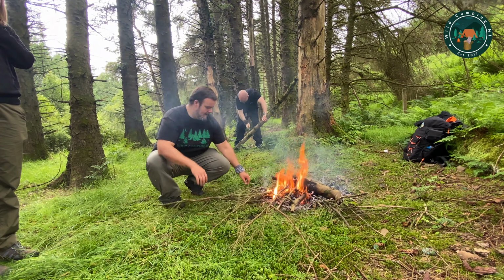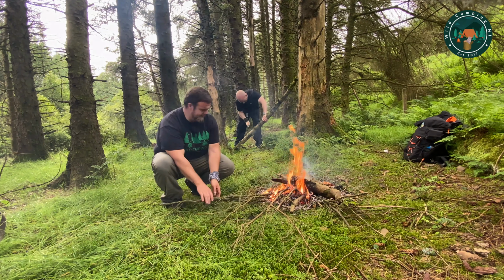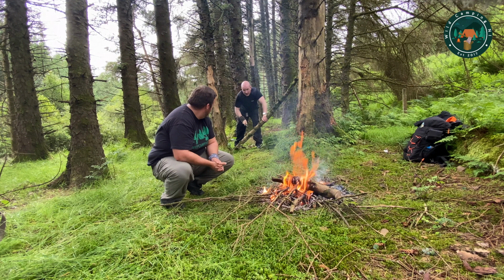Well guys, just getting the fire going so we can bake some bread. PJ's cut up some rounds. And we'll then attempt to make some jam. Do you make the jam, PJ, in the open fire, or do you make it over a burner?